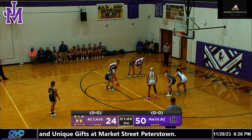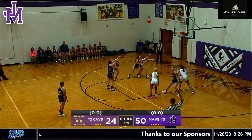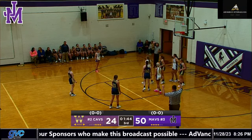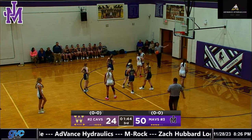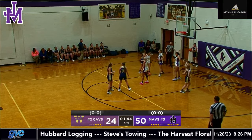Screen away. And Mathis is still in the game, so we're going to have her play. Shot up. And can't get that one to go. Rebound tied up underneath. A couple of Mavericks had their hands on that. That's Mathis and Dunlap along with Treadway. And arrow goes to the Cavaliers.